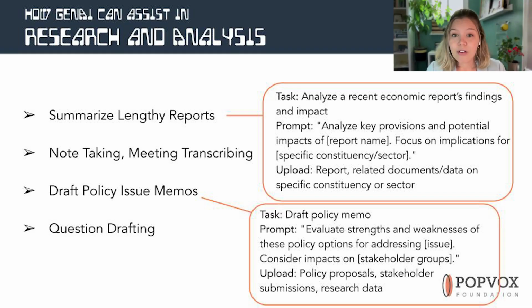LLMs can be very helpful in assisting with note-taking and meeting transcribing, or in taking transcribed meeting notes and pulling out the meeting summary, the action items, and the things that you need to take away from that meeting and act on in follow-up with the meeting participants. It's very good at drafting policy memos. They're powerful research assistants and very great brainstorming aids. I know that's one of the number one uses that I use LLMs for, is for brainstorming aids.